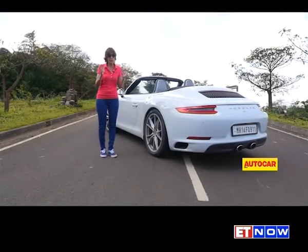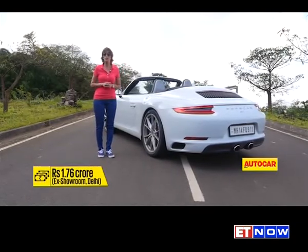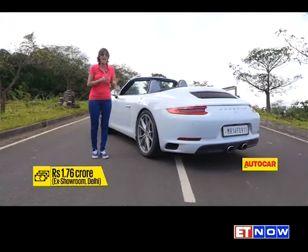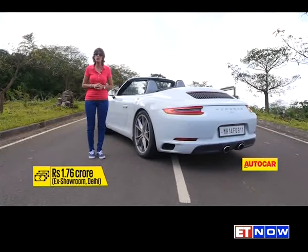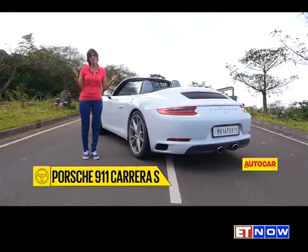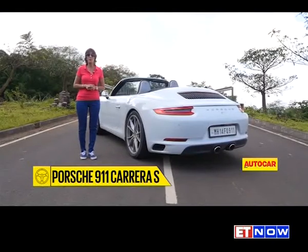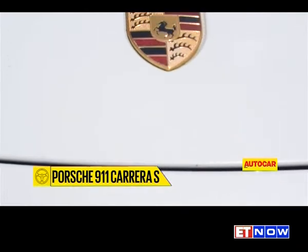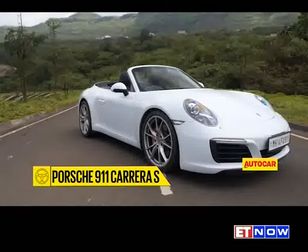So yes, there's loads of thrill factor, but it all comes at a price. This one is 1.76 crore ex-showroom Delhi, and for the bells and whistles on this S version, you'll have to shell out 20 lakhs more. Is it worth that much? Well, the 911 has always been an iconic sports car, and it still remains so. It is one of the best around.